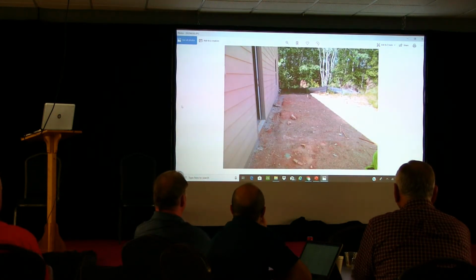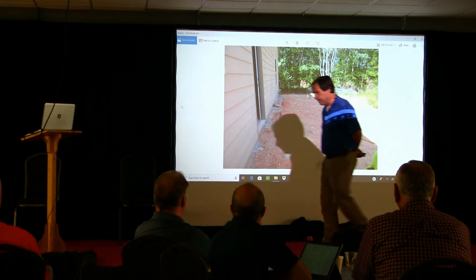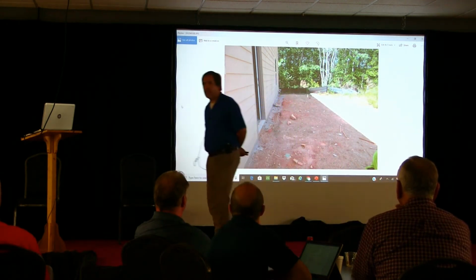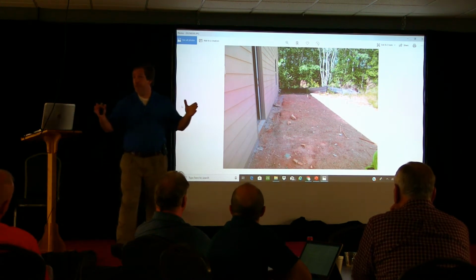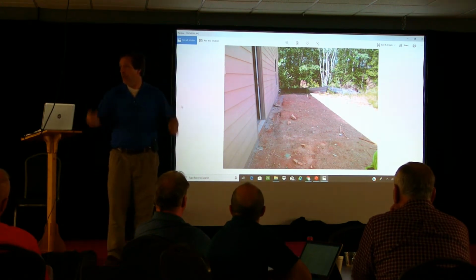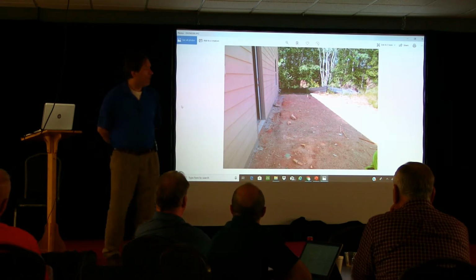Then we went outside and looked. What's the grade? It's grade of fall. Code requirement, grade fall, 6 inches in 10 feet. You know what this one was? We actually found a 10-foot piece of siding and set it down. You know what it was? Zero. Exactly. It was zero.